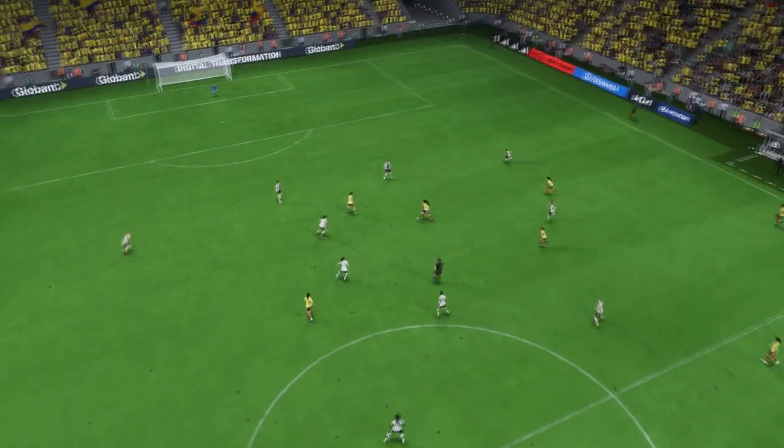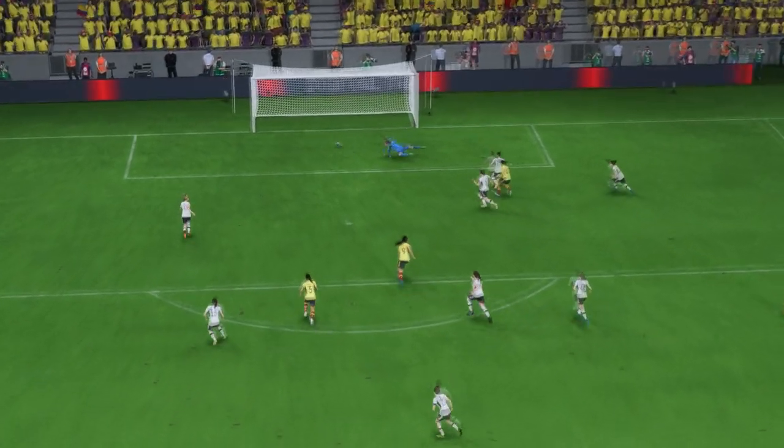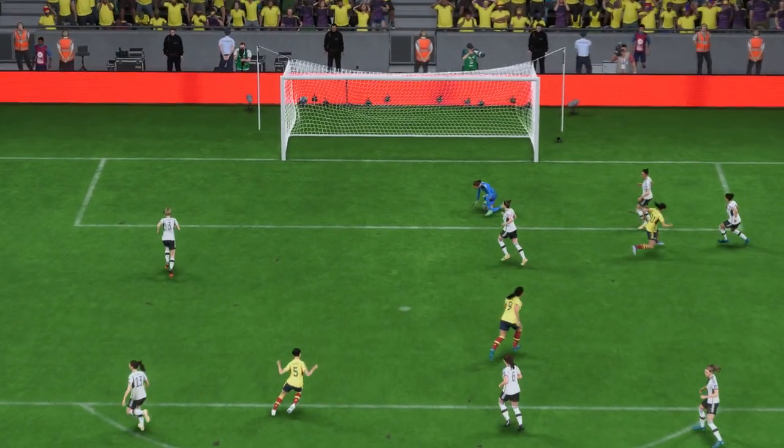Well, let's see this again. The vision to play this through ball is superb, and the finish is just as good. That's an excellent goal.